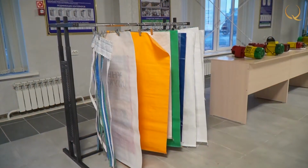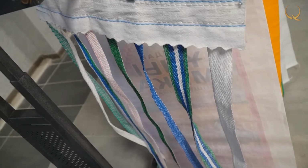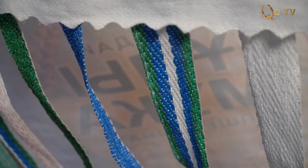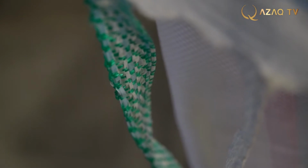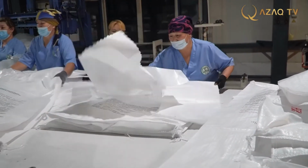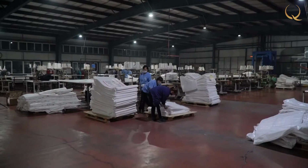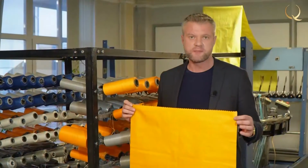A polypropylene bag in a household is an invisible but irreplaceable thing. You cannot transport, store, and contain anything without it. Such a bag has proven its value over tens of years of tests, and time has shown that the demand for polypropylene bags is only growing every year.